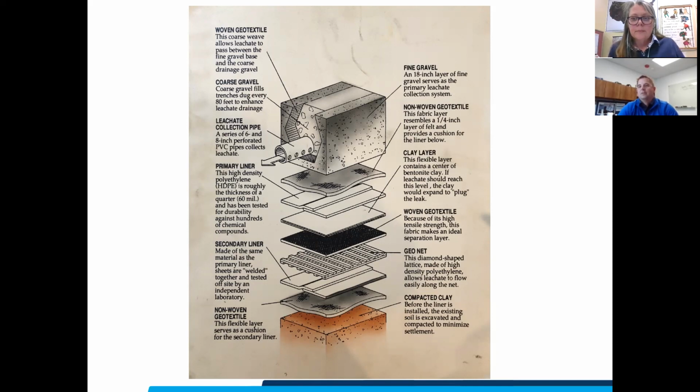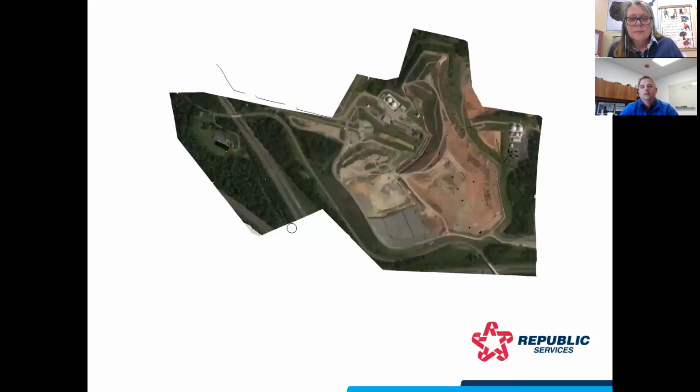And I live local. My kids play around here, and everything's got to be right. So we try to go above and beyond and meet all of our requirements and be a good steward of the environment. That's one of the ways to do it.